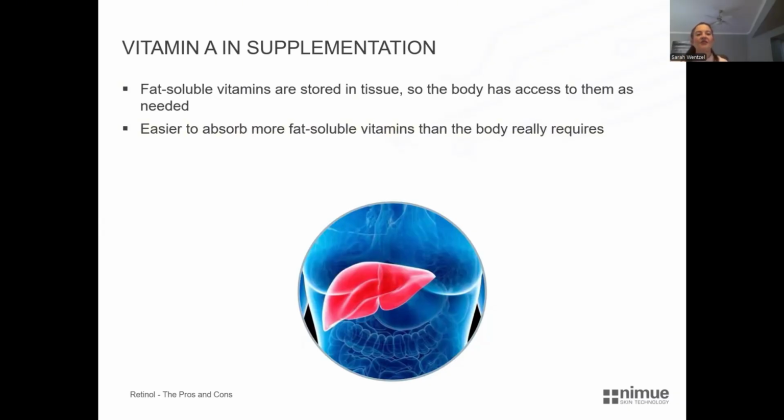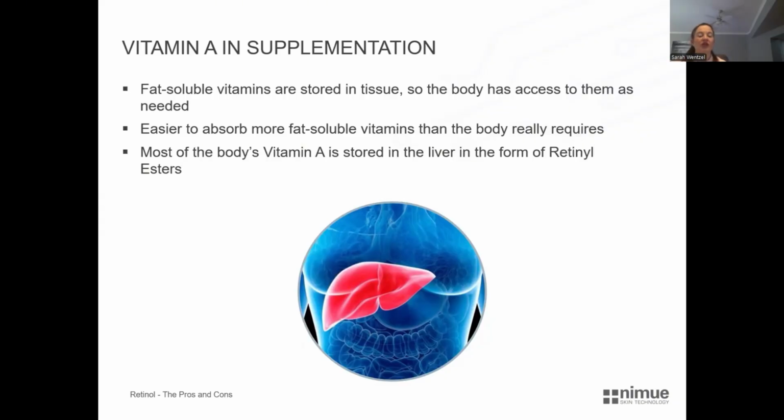All right, so vitamin A in supplementation, which we have just discussed, is fat soluble. As we said, it gets stored in the tissue, specifically within the adipose tissue as well as the liver. And having it stored in the body, the body then has access to it when it needs it. So it is really clever. It is easier to absorb more fat-soluble vitamins than the body requires, so that they then store. And then most of it, like we said, is stored within the liver. And as we mentioned, it gets stored in the liver as your retinol palmitate or retinol esters.